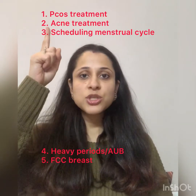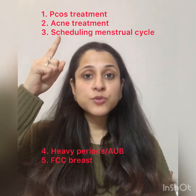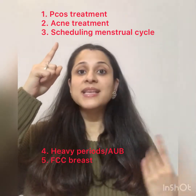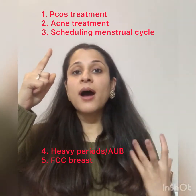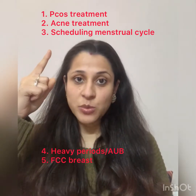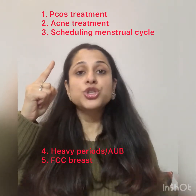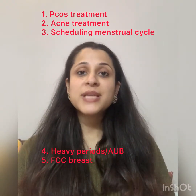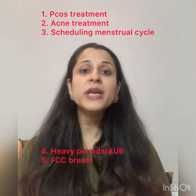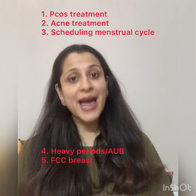So you have polycystic ovarian disease, to regularize your periods. Then you have it used in acne, and the combination of cyproterone acetate and drospirenone, where they are basically anti-androgens as well. Then you have it useful in case of planning or scheduling your pregnancy prior to your periods. Like if a patient has heavy menstrual bleeding, we give only progesterone first, and sometimes we give a combination of estrogen and progesterone. So there also it plays a role.